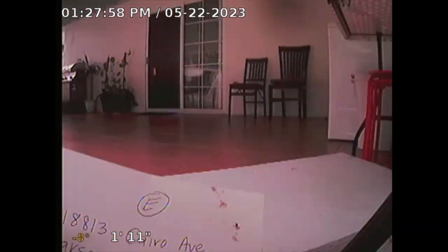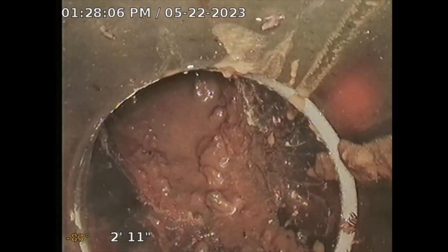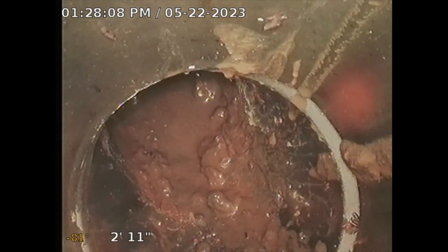The property faces east, so I'm at the rear cleanout. I normally just do the main at the front, but this time I decided to go in the back just to give you a better inspection. I'm going to push this camera. So this is the rear cleanout. It's going to be dirty here a little bit. Let me clean out my camera head.